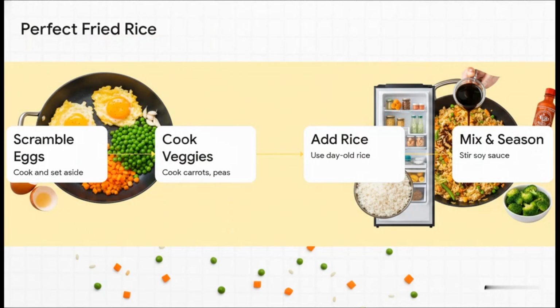First, just scramble 3 whole eggs in a pan and set them aside. Next, cook up your diced carrots, that huge volume of green peas we just talked about, and some garlic until it's all nice and soft.